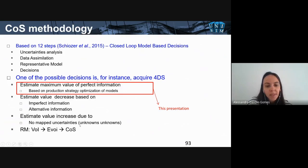There are some possibilities to develop this methodology. In this presentation, I'm going to show what she did first, which is to estimate the maximum value of perfect information, based on production optimization and models.